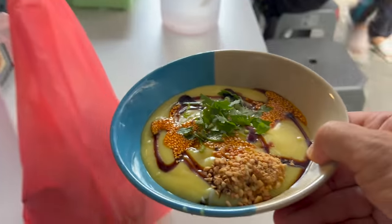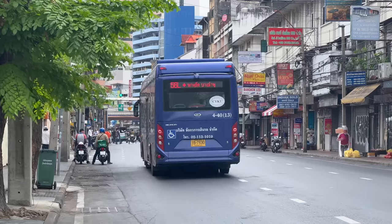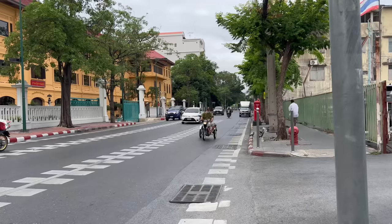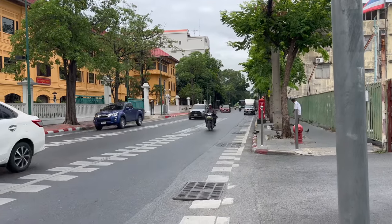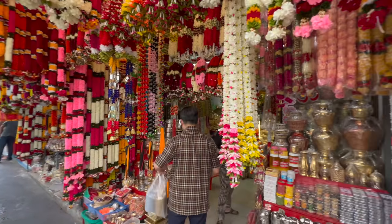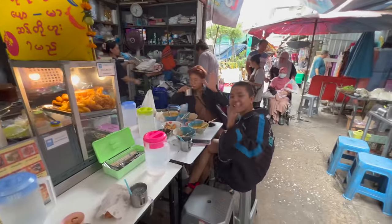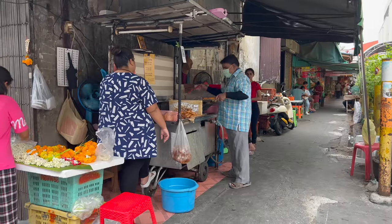Today we're going to be trying some more delicious looking Burmese food in Bangkok. Today though, we are down in Little India, Pahurat. At first glance, this looks like any other street in this area, but one closer look will tell you there is something different altogether. So we're gonna weave down these little back streets, try and find this little Burmese restaurant, but first I want to show you the most famous samosas in Bangkok.